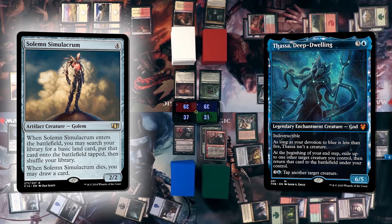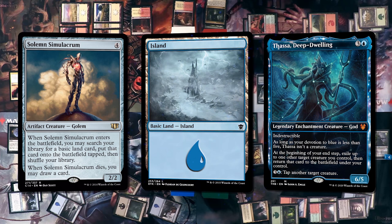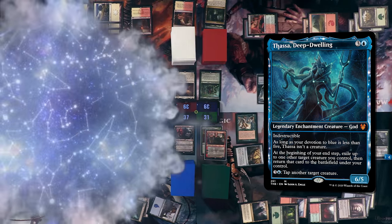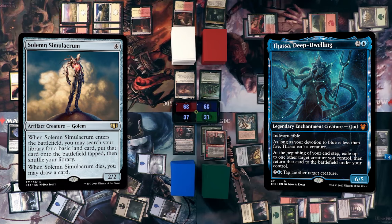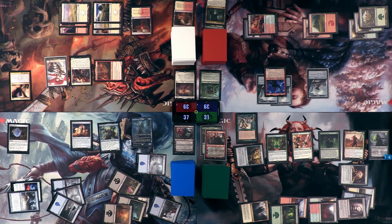So I will go look for a basic land. I'll find a basic island and put it onto the battlefield tapped. Not bad. And then when I go to my end step, Thassa is going to trigger. So what I will do is flicker my Solemn Simulacrum and have it come back to the battlefield and do the same thing and look through my library for a basic land card. I will find a swamp and put that onto the battlefield tapped. And then I will pass the turn.